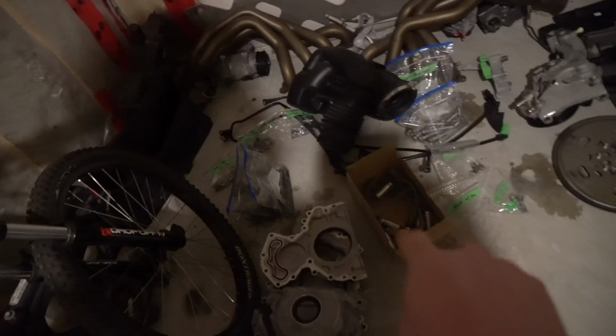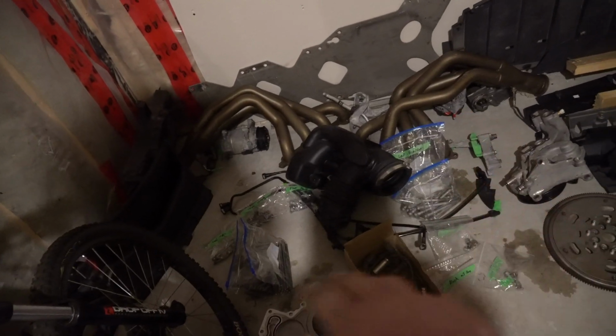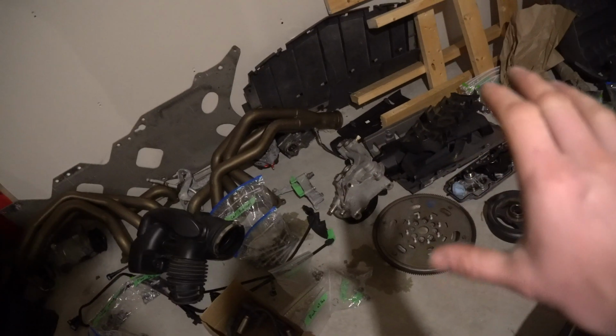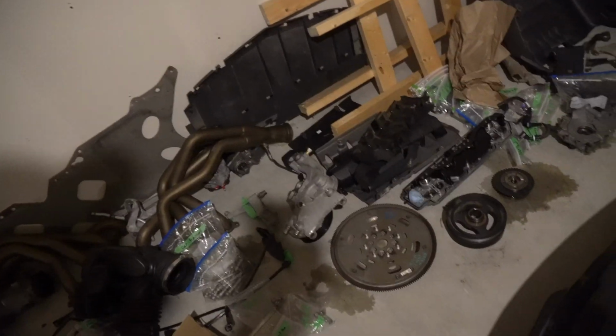That front cover won't be used again. These spark plug wires won't be used again. There's a whole bunch of bolts in there, like those head bolts. They're switching to ARP. There's so much stuff that is obsolete. Heck, even all that plastic cover stuff for the motor is not being used again. It adds up quick. These pistons aren't going to be used again.